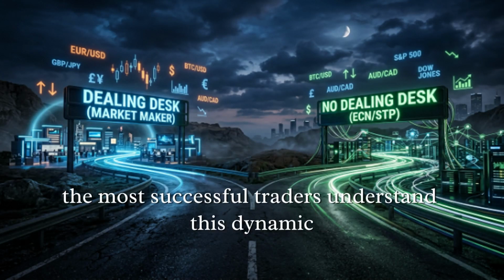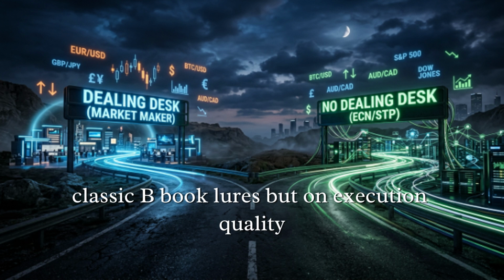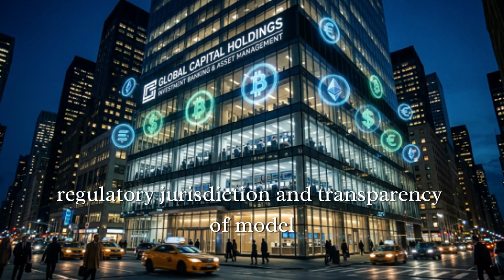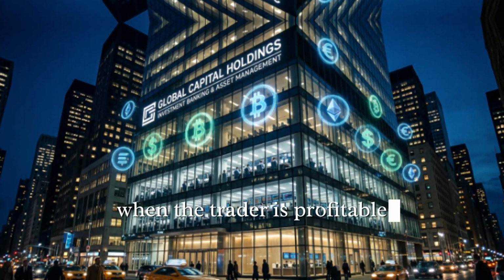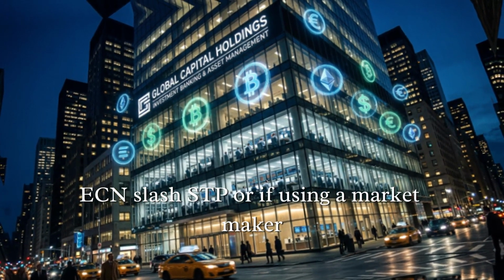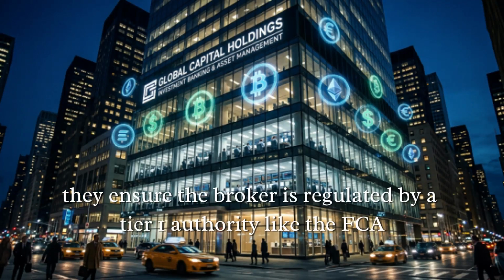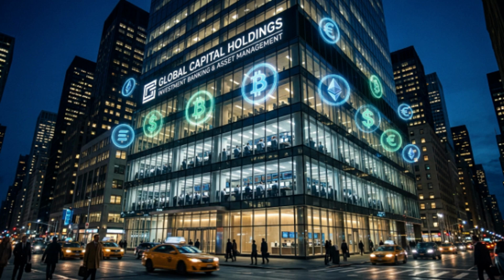The most successful traders understand this dynamic. They choose their broker not based on flashy bonuses or free gifts, classic B-book lures, but on execution quality, regulatory jurisdiction, and transparency of model. They look for brokers who are profitable when the trader is profitable, ECN/STP, or if using a market maker, they ensure the broker is regulated by a Tier 1 authority like the FCA, which restricts the worst internalization abuses.